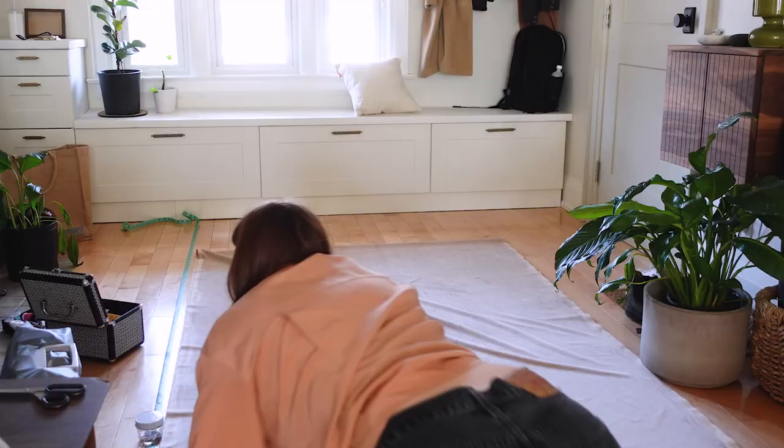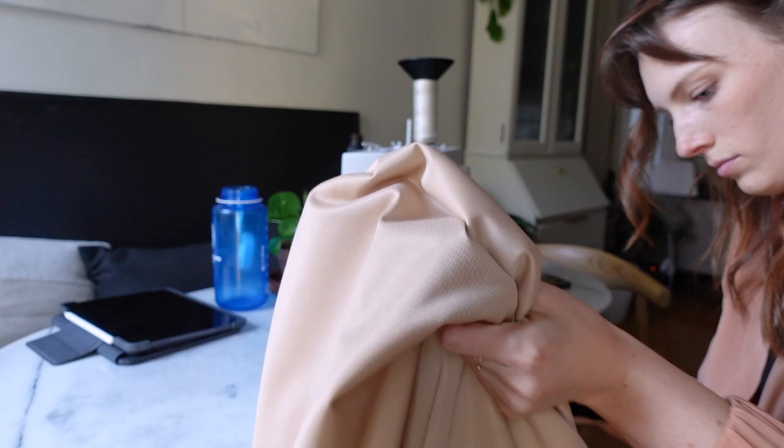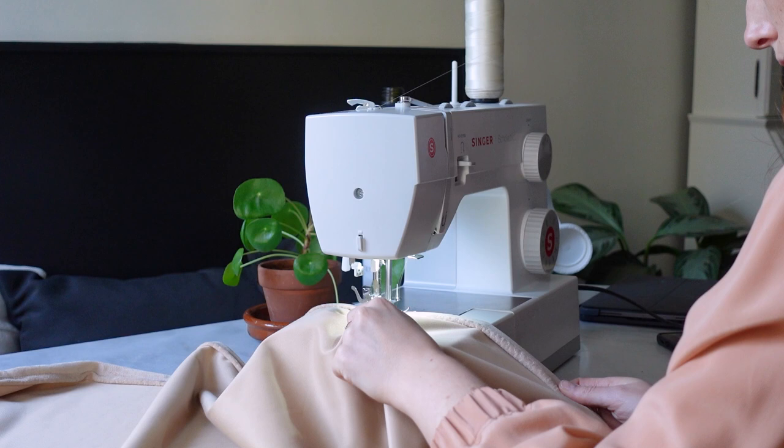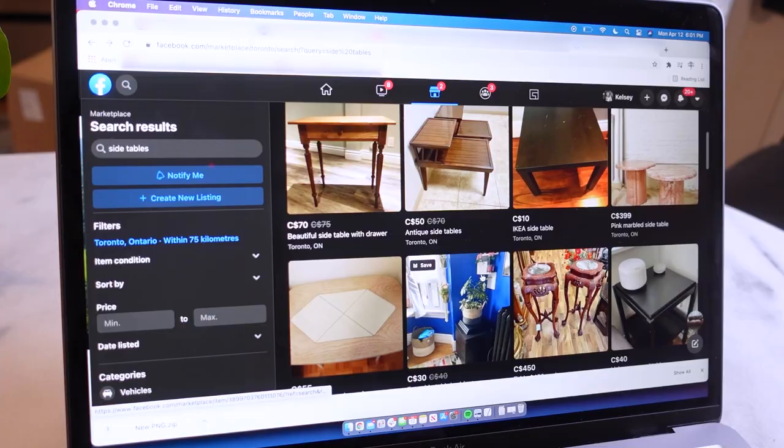Fabric secured, I went home and got started on these curtains. I also know that we need a couple more pieces to bring everything together, like rugs and side tables, so I'm going to source those as well.